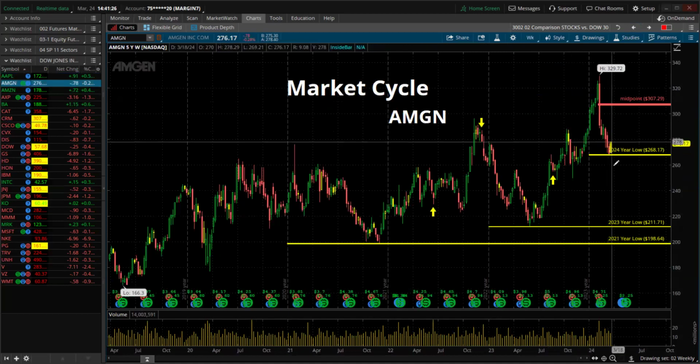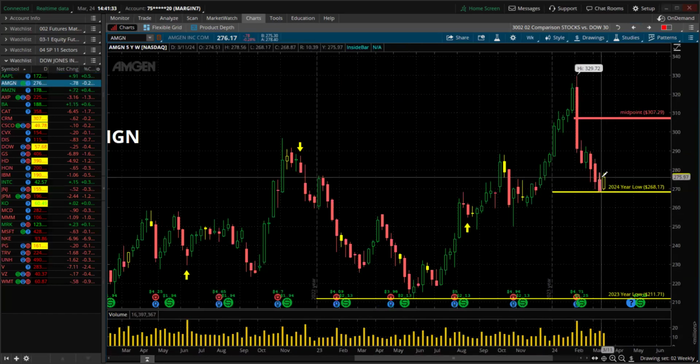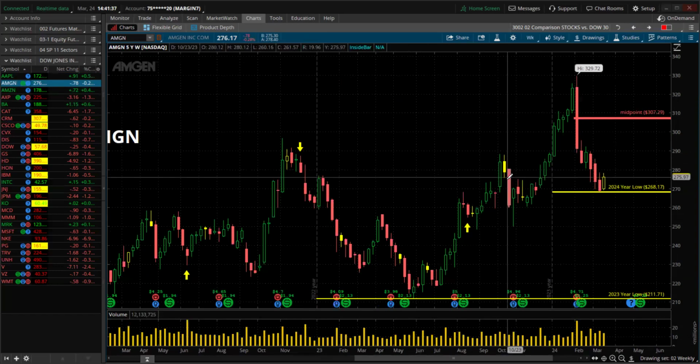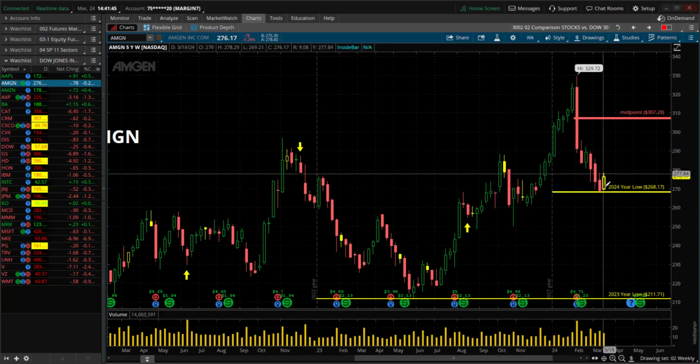Amazon, inside candle for the month. I'll be looking for a trade idea there. Could be a turning point. Here, inside candle, broke below it, went down. But now it's at the bottom of a trend. Might be the inverse. Set your alerts.